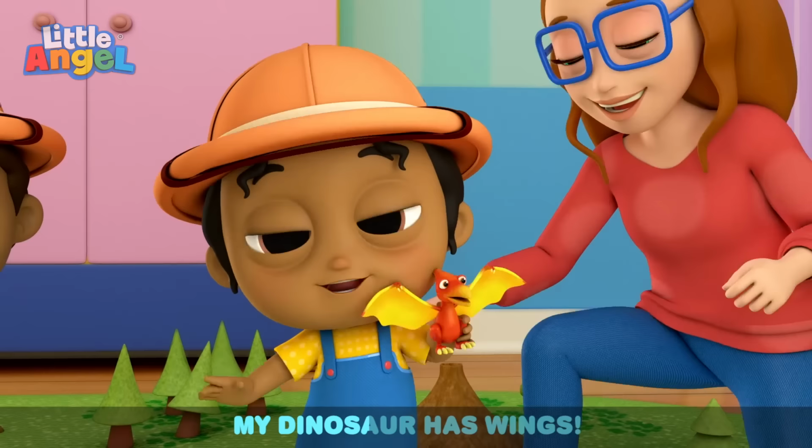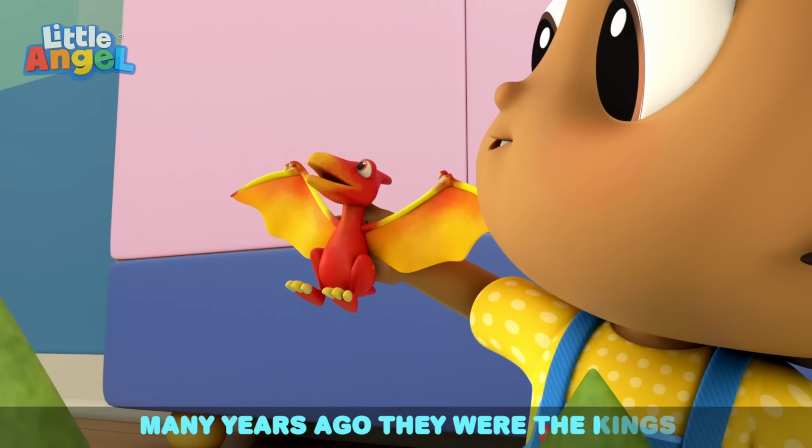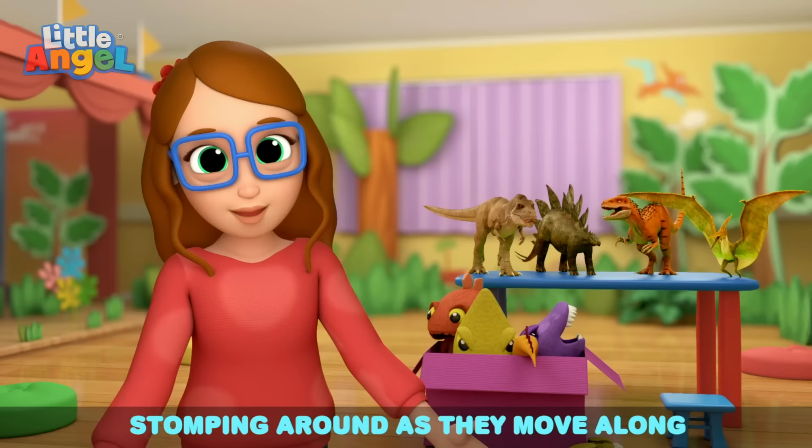It's a pterodactyl! Many years ago, they were the kings, stomping the earth and crushing things. Dinosaurs are cool, they're big and strong, stomping around as they move along. You can be dinosaurs too!